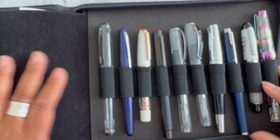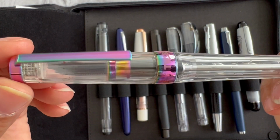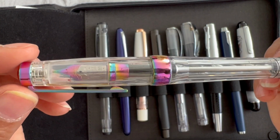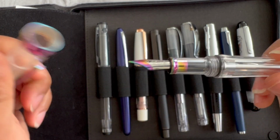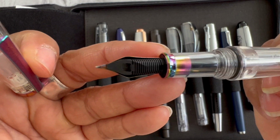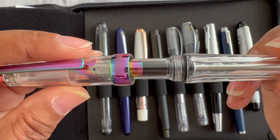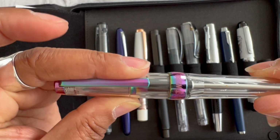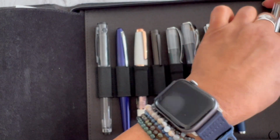Okay, moving on, I've got a couple of Twisbees, so we'll just knock those out of the way. We've got the Twisbee Iris in extra fine. Again, this pen drives me nuts. If it doesn't drive you nuts and you're looking for it, let me know. It's a little bit too extra fine for me, and I'm surprised that I say that because I absolutely love extra fine pens, but I find the nib on this one to be a little bit tricky, truth be told, for me. So that's one of my Twisbees.